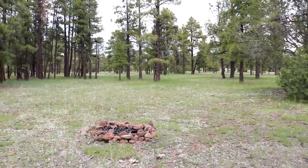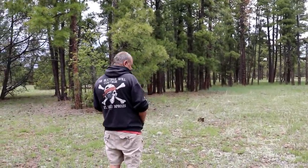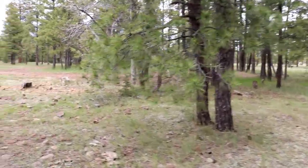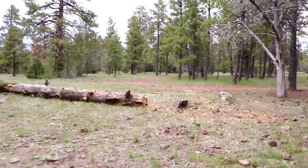Not too hard to find the rocks, that's a fact. Sure is beautiful and peaceful out here. Well, here's another campsite. Ooh! Gotta watch where you're going. Lots of rocks.